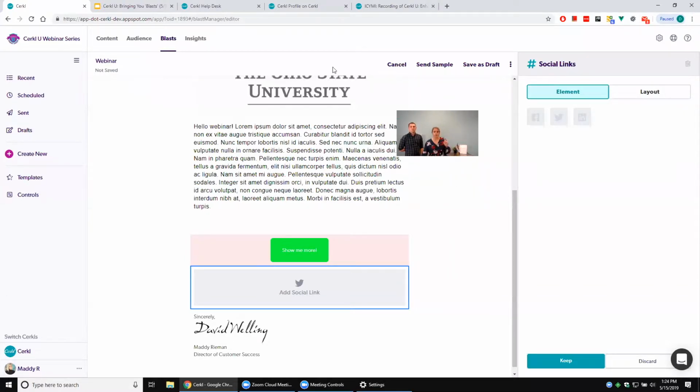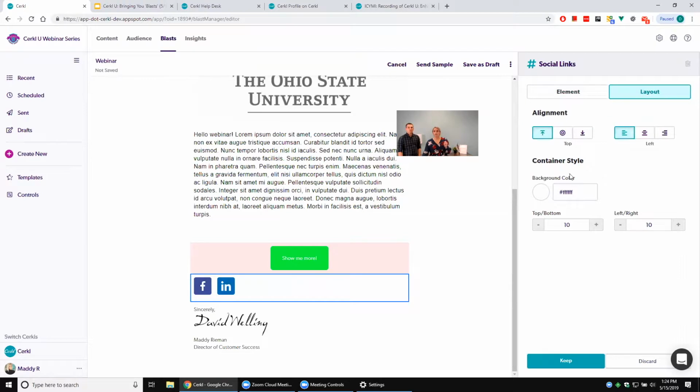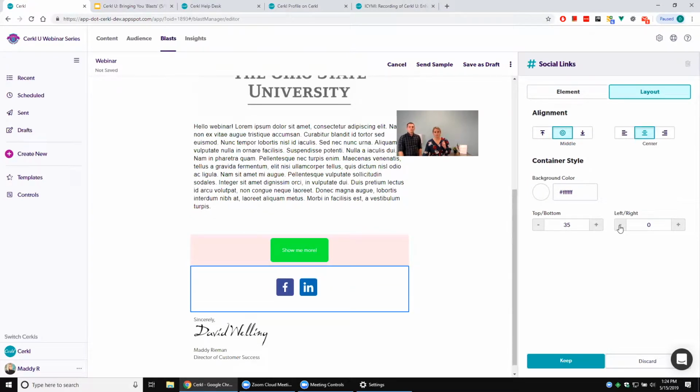And what will happen here once you drag the social links element over to your designer, you will have the ability to select the icons of social accounts that you have previously loaded in your Cerkl setting page. So as long as you have all of those filled out, then you'll see all of these as an option. So let's say I don't want Twitter to be included. I could just unclick that one. You can even go through again and align, center, justify, change the background color, again, play with the padding and the margins here as well. So it's pretty easy to add those elements.